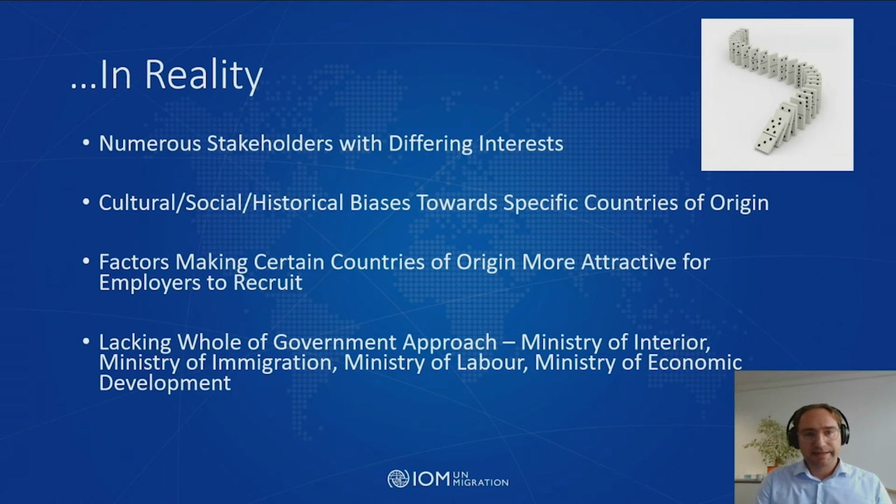So what we see instead is that employers are pulling from countries that themselves don't have a surplus of workers in those occupations. And that's why I put the picture on the top right of this, a sort of domino effect where one country is recruiting from another country, which then faces labor shortages in that occupation and then has to seek workers from yet another country to bring in to meet those shortages as well. And we create a sort of domino effect of labor migration from one country to another.